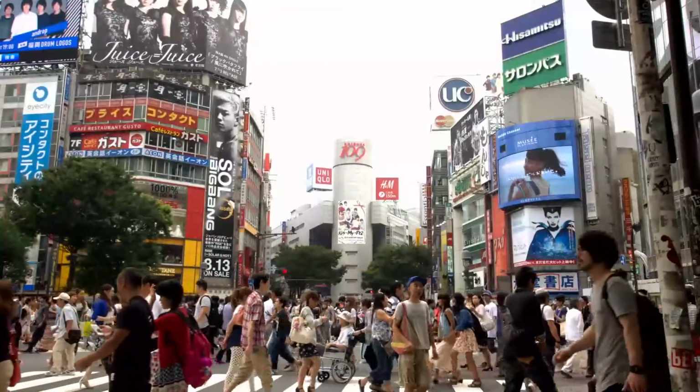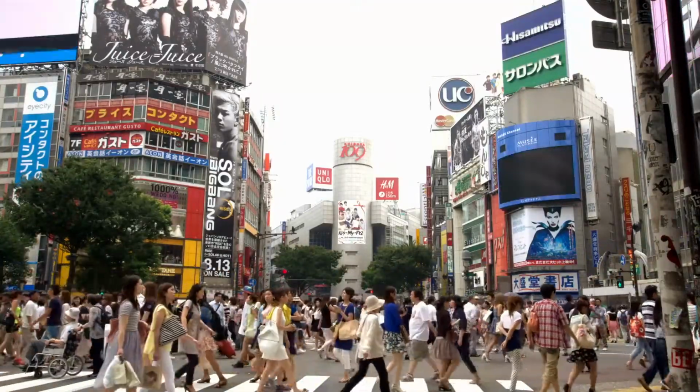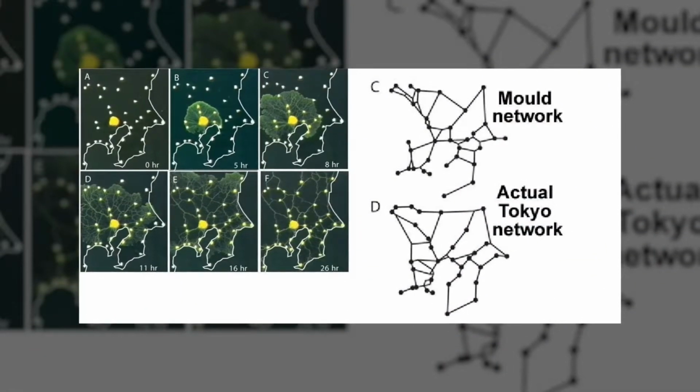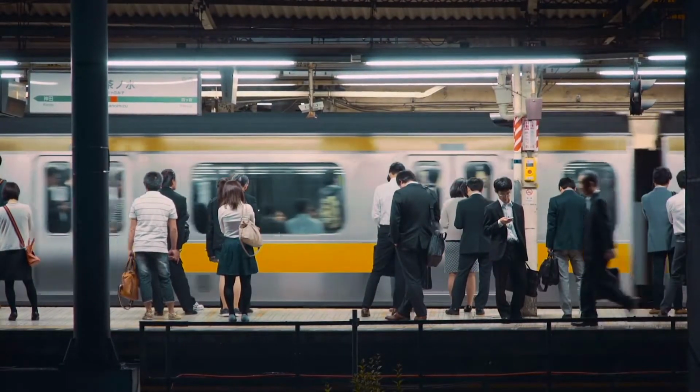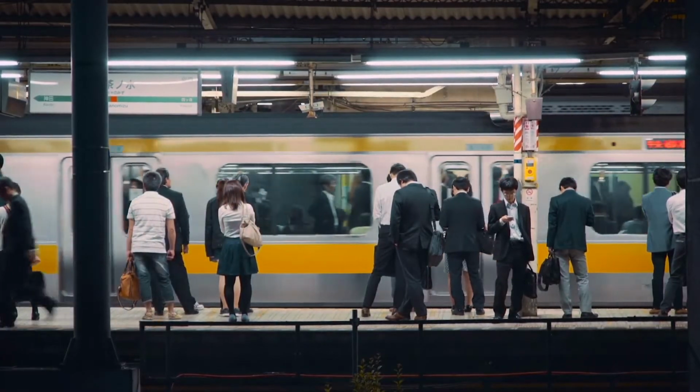The mold's body represented the city of Tokyo, and the oats represented the surrounding suburban railway stations. The slime mold had managed to replicate the exact transportation network of Tokyo. What took engineers, architects, and mankind years and years to figure out, the slime mold achieved in just one day.